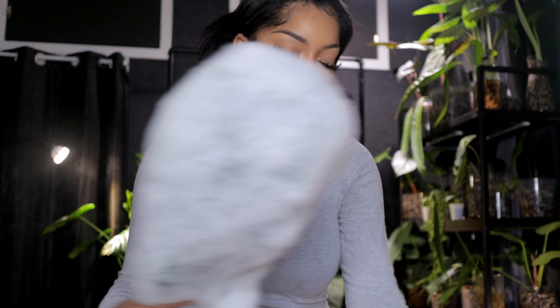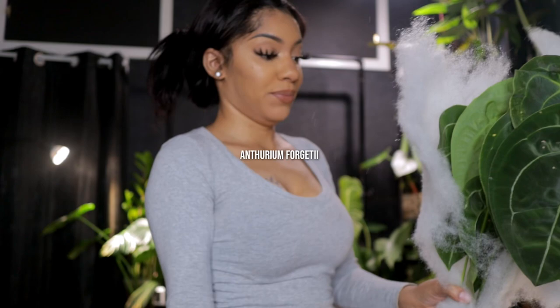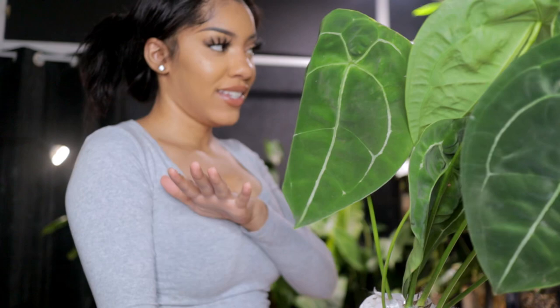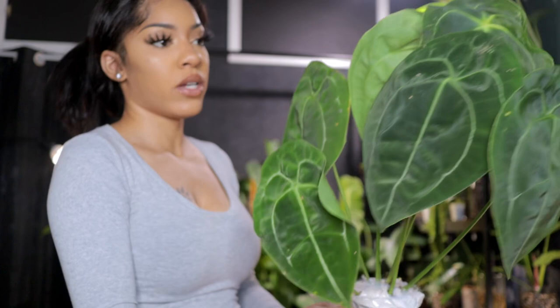I'm holding it down here so nothing don't break. And it's a big baby, too. I love me an Anthurium Forgetii. All right, especially this one. I had the white stripes long time ago. Killed it multiple times. It never got this big. And it probably never even had more than two leaves. So this right here, this was definitely the one for me.